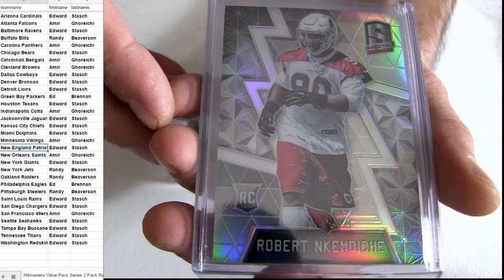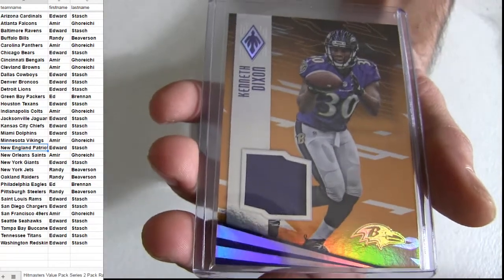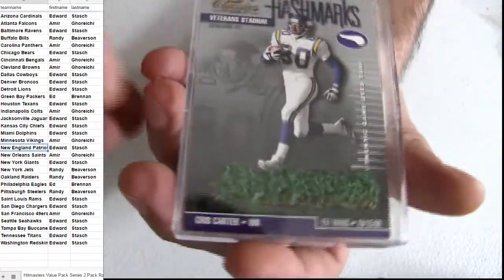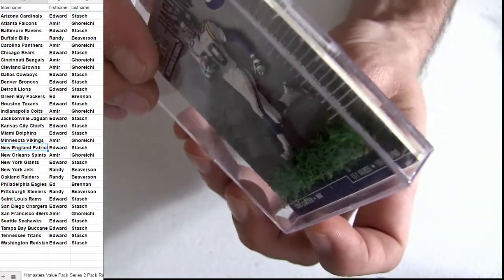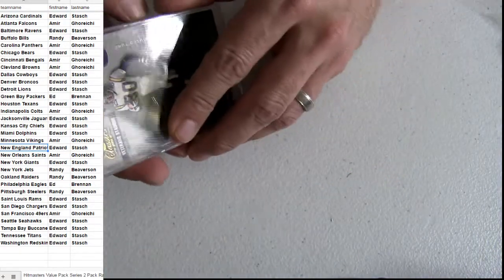Arizona for the Spectra pickup. That's Edward, STA. Dixon, got the jersey piece. Baltimore, that's Edward, STA. 49, check them out. Piece of the grass. Veterans Stadium, Chris Carter. Look at that card. Let's get this thing out of here.